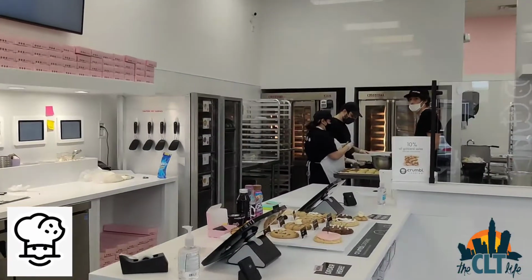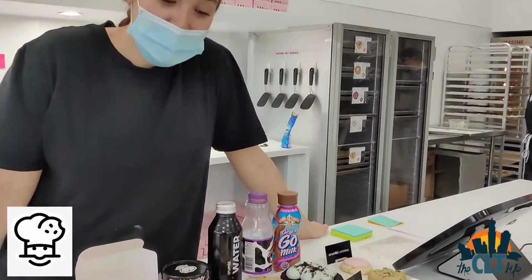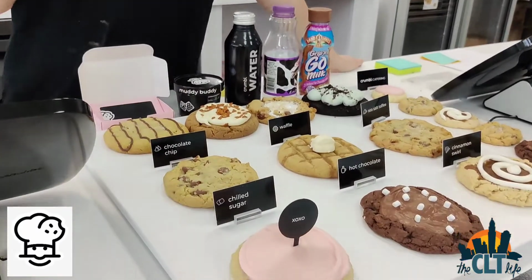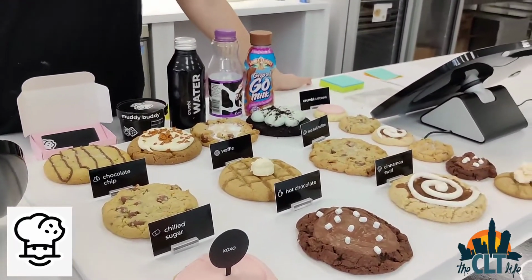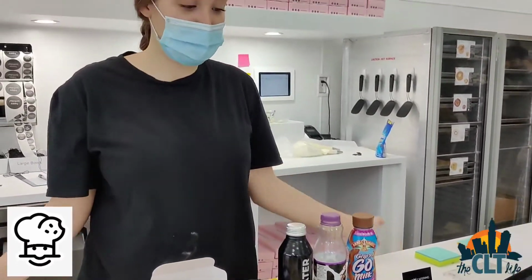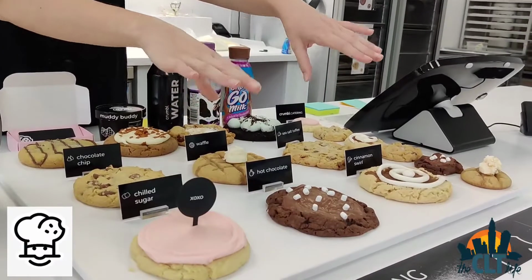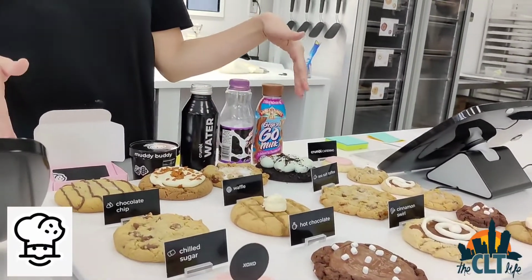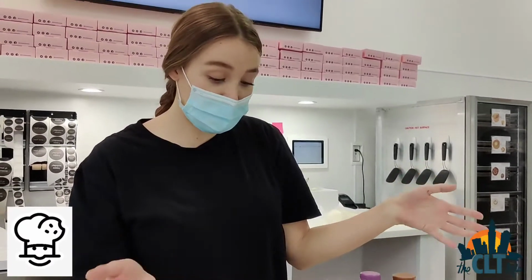I know you have some staples and you have others that are like cookies of the week. Yes, exactly. So we always have our chocolate chip and our chilled sugar. Those are kind of our staple cookies. And then we actually have 120 cookie flavors that we rotate through. So we always have 4 specialty flavors of the week. These are the specialty flavors for this week. We did have leftover ingredients, so we are selling the leftover cookies from last week.